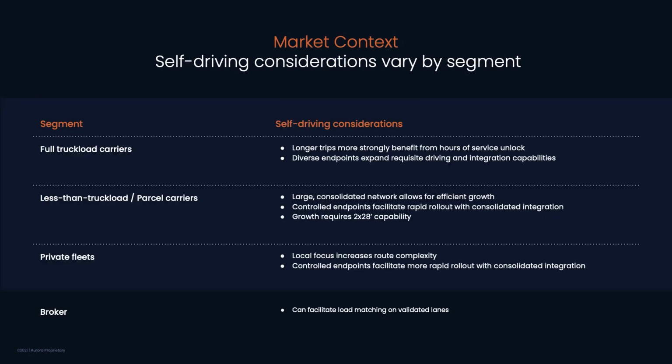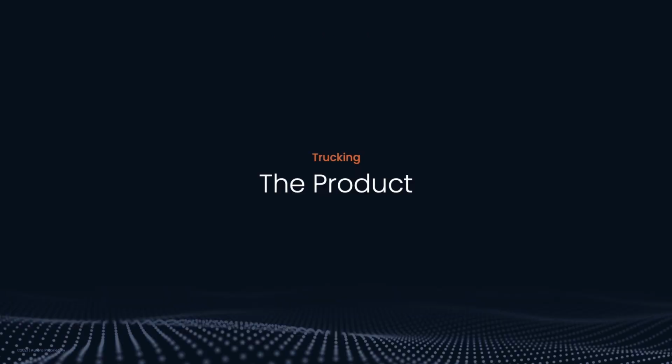Now, when we think about these segments in the logistics space, each tends to exhibit characteristics that influence the sequence of our development and rollout. For instance, FTL carriers' trips tend to skew longer, but with more endpoints. LTL carrier networks tend to be large and consolidated, but route distances tend to be a little shorter. Finally, private fleets offer simplified operational integration, as you need only do it with the owner of the fleet, but generally shorter and more local hauls. So each segment is opportune in its own right and brings along interesting technical and operational considerations we expect to deploy with each. As I mentioned, we call the product we offer in the trucking logistics space Aurora Horizon.